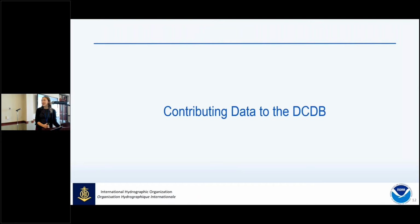Okay, and that brings me to my next topic, contributing data to the DCDB. So now that we've covered the DCDB data holdings, you might be thinking, hey, I might know of some bathy data in the Great Lakes that we could make available, and it would be pretty cool to be the first green track line on the map. Or maybe that's wishful thinking on my part. But if you are curious about submitting data to the DCDB archive, then you've come to the right place.